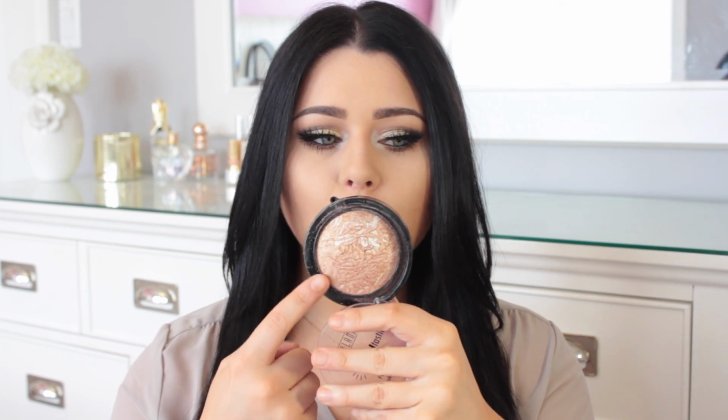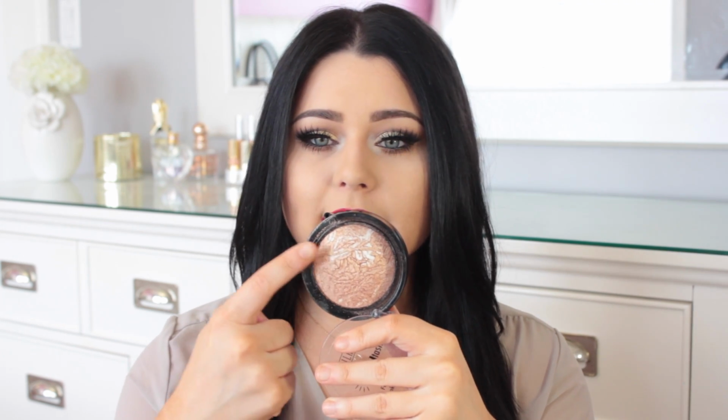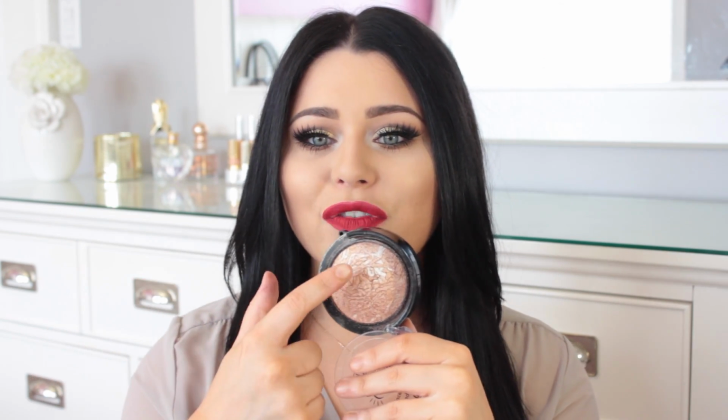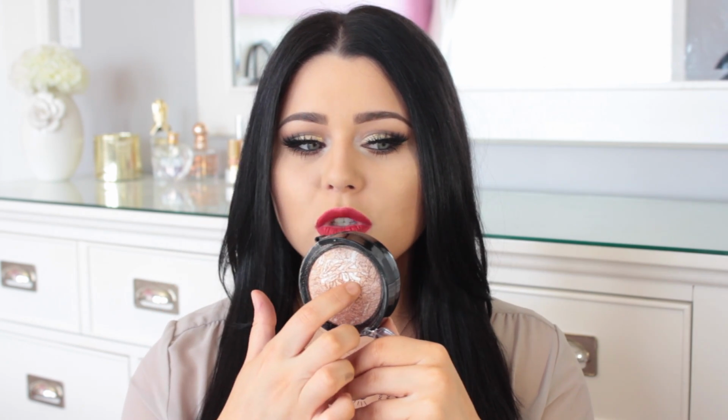You can get 2 different colors with this actually, because if you notice, it's marbled. If you focus your brush in this area where it doesn't have as much white, you'll get this really pretty darker opal color, this really beautiful bronze. If you focus it on this area, which I personally love to do, you get a mix of the bronze, but you also get that pearly white, and it just gives you this intense pearl white bronze glow that's so unique.